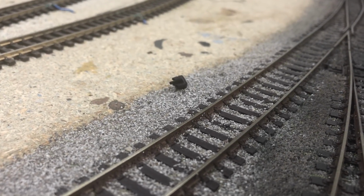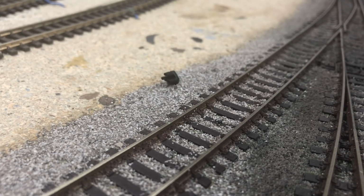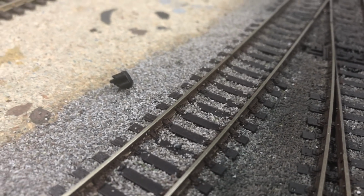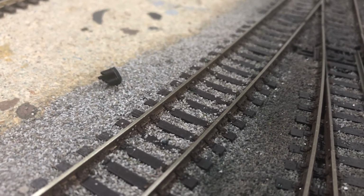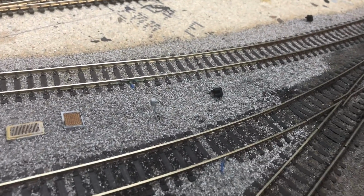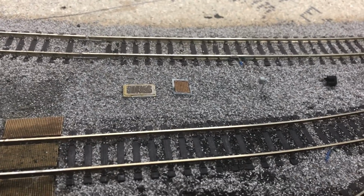Okay, so there's the ground signal I fitted in the last clip, and as you can see, it's nice and straightened out now. And then what I also did was just fill in the ballast, which I knocked away when I was drilling the hole for it. So I'm waiting for the glue there to go off. And then what I also did was fill in the ballast in this area as well, like I said I wanted to. So that's going off as well.